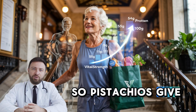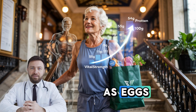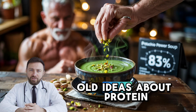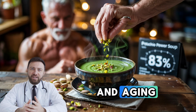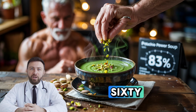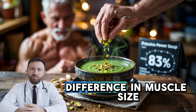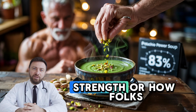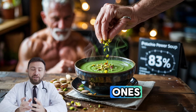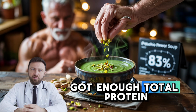So pistachios give protein almost as good as eggs, closer than you'd guess. What really shakes up old ideas about protein and aging is a big 2024 review of studies on people over 60. It found no real difference in muscle size, strength, or how folks move between plant proteins and animal ones, as long as they got enough total protein.